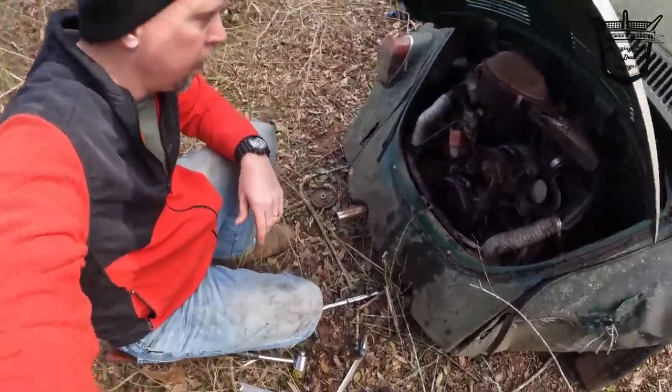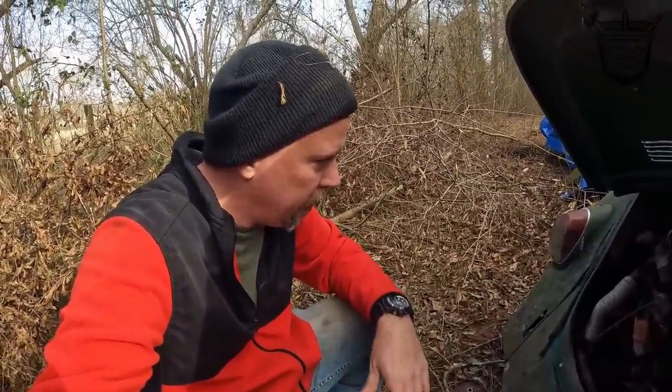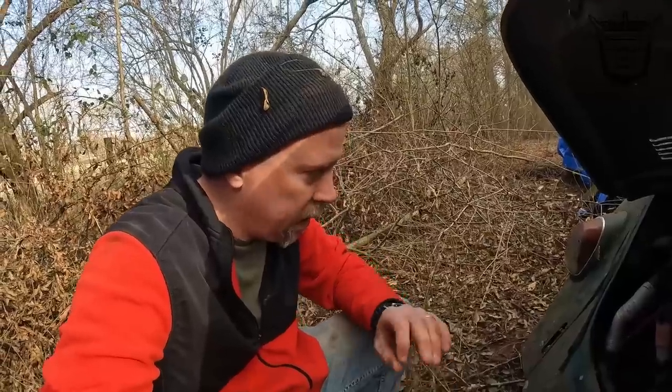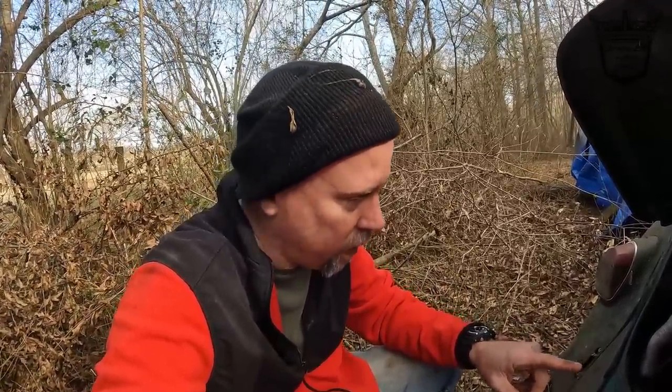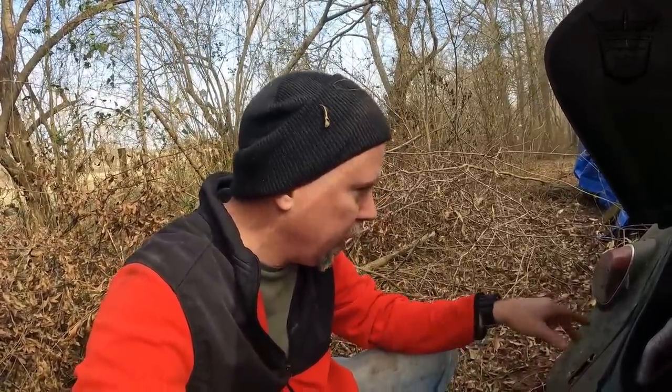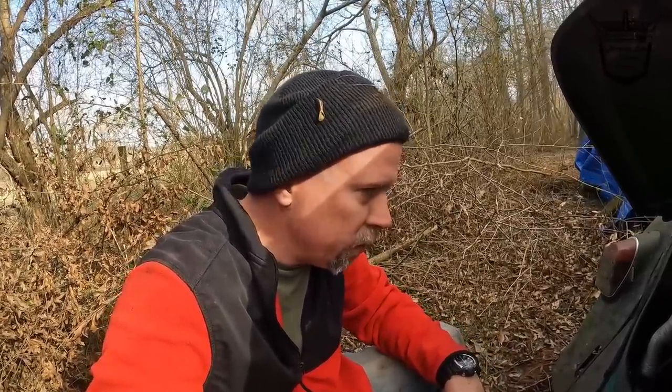All right, y'all. So I think the old man wants to play around with the starter and all those type of things. So I guess we could do that. We could drop some fluid down the spark plugs. We got to clean all this off to get all that off, but that's what we're going to do, and we'll see you in a minute.